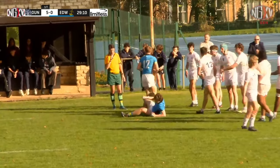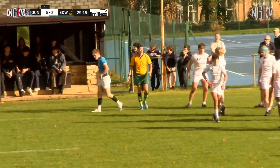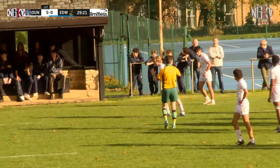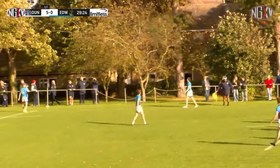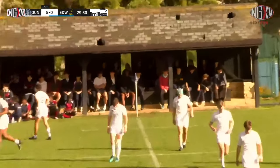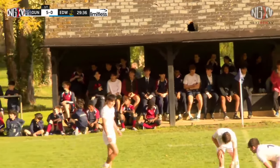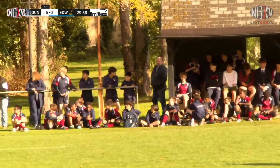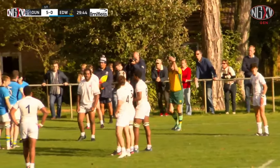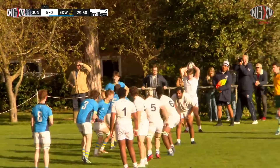Wasn't in the original squad but flew out after a couple of injuries for that final game against South Africa and got his England under 18 test cap for his troubles. Richly deserved, fantastic player. The young Northampton Saints inside centre. Plenty come out to support the Oundle School first 15 today. As I've mentioned already, it's their first home game of the season. They've been waiting a long time for this one.